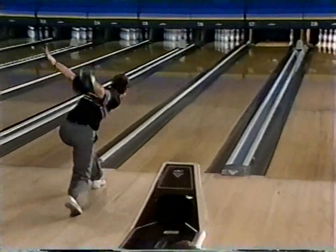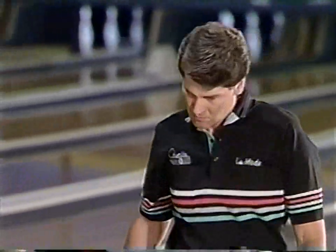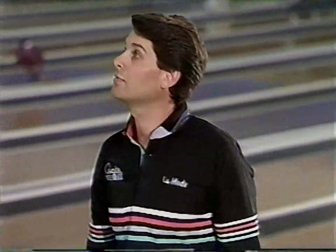Husted, weak 10 on the left-hand lane. He needs just a little extra lift and it'll hold pocket. Constant example of the mystery of bowling.